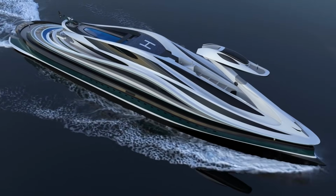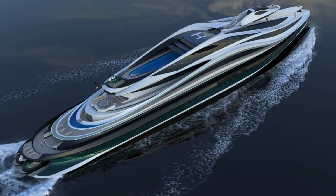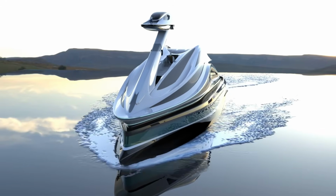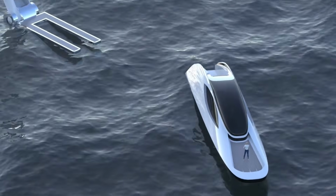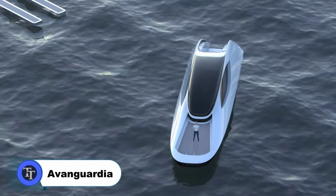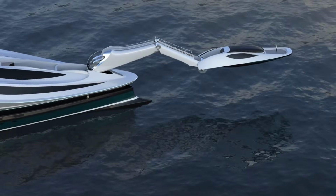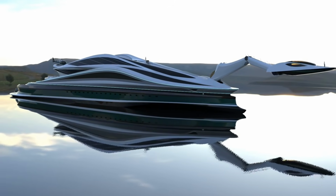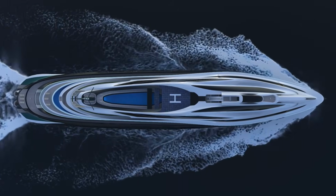What if a superyacht's control tower could detach and become its own boat? Italian designer Lazzarini has just dropped something wild. A 137-meter superyacht concept called the Avanguardia. That means Vanguard in English, and trust me, this thing lives up to the name. Here's what makes it insane.